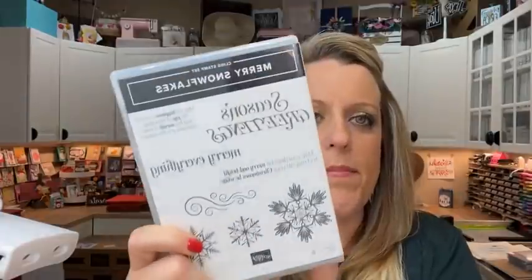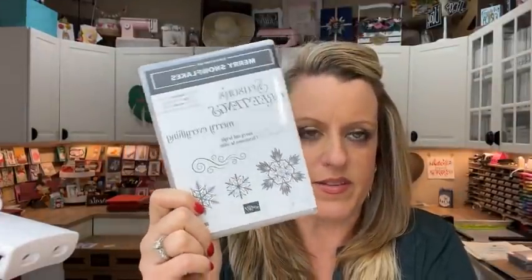This today is day 8. I am going to be finishing up our 12 days of Christmas Facebook Lives this week. Monday, Tuesday, Wednesday, Thursday, Friday will be day 12. So today is day 8. And today's projects all feature the Merry Snowflakes stamp set.